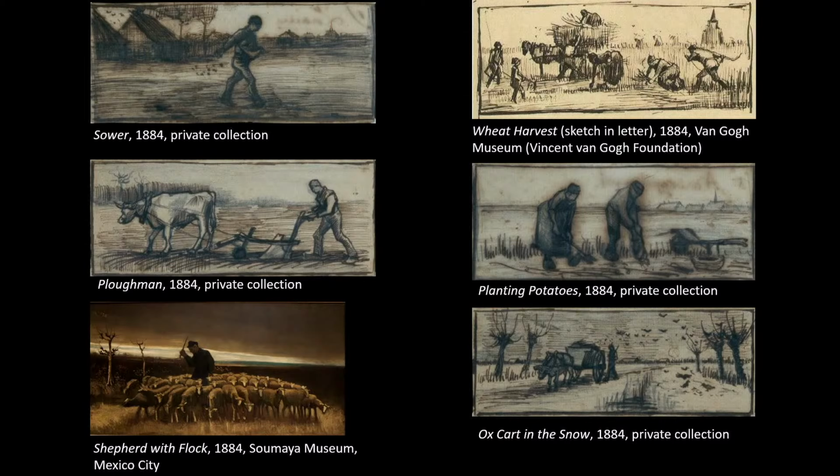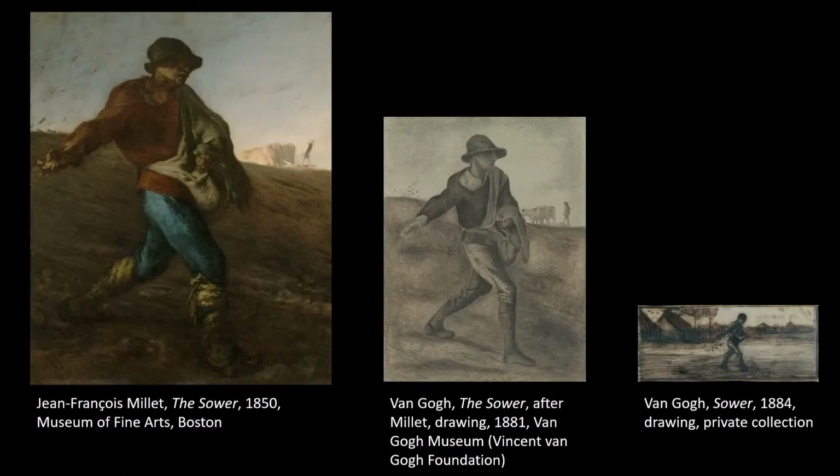Both the subjects and compositions of Van Gogh's decorative cycle reflect his great admiration of French Barbizon and naturalist painters of the 19th century, such as Jean-François Millet. Millet's depictions of peasant labor as allegories of the passage of time resonated powerfully with Van Gogh, particularly those that allude to Christian doctrine, such as the sower that you're seeing there on the left. Van Gogh knew the painting from etchings, and he would copy it multiple times all throughout his career. So you're seeing Van Gogh's drawing after reproduction from 1881 in the middle, and then his sketch for the sower composition for the dining room decor in 1884 on the right.